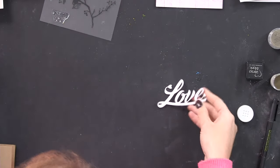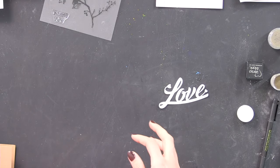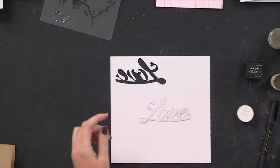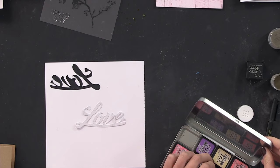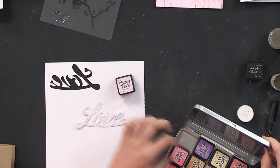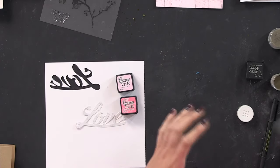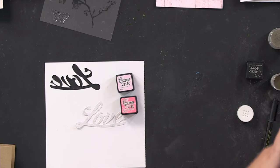Okay, and what I'm going to do with this one is I'm just going to tie it all together and bring the card together. So I'm just going to turn over this piece of paper here, and I'm just going to do some ink blending on there. Now I'm just going to use a pale pink first, and I'm going to create a little ombre effect, and then we'll go with picked raspberry. So I'm just going to use our blending brushes.